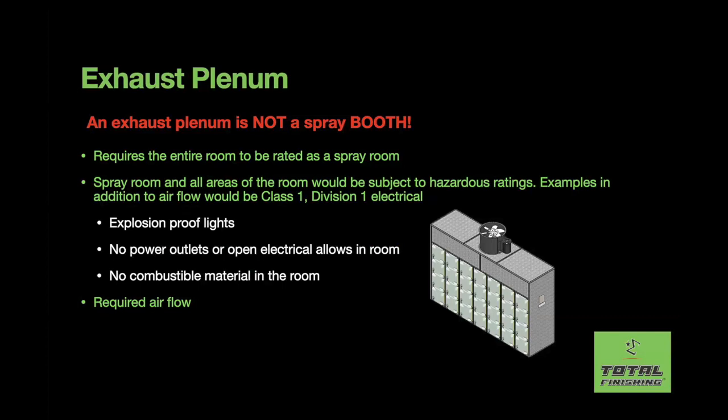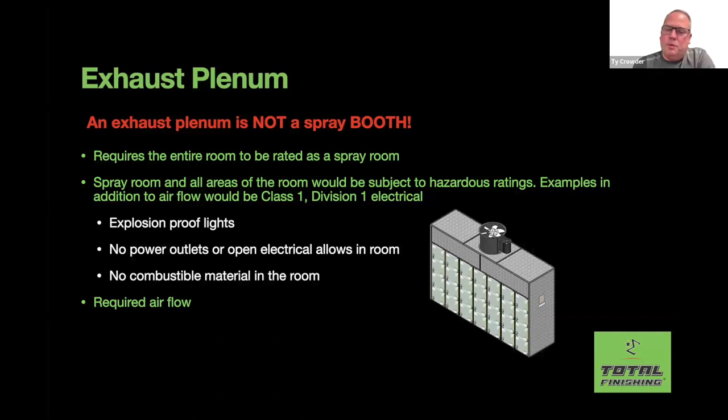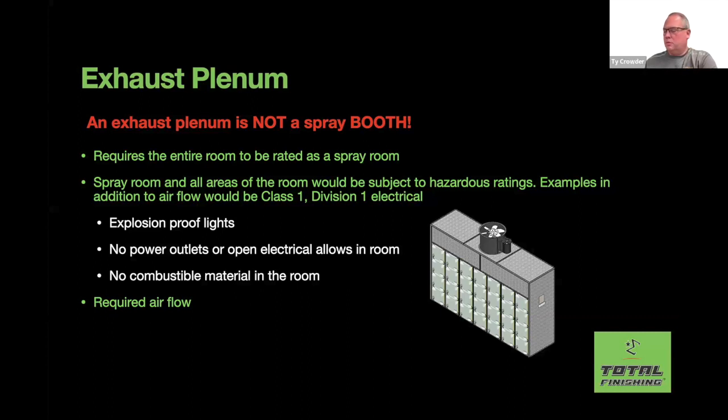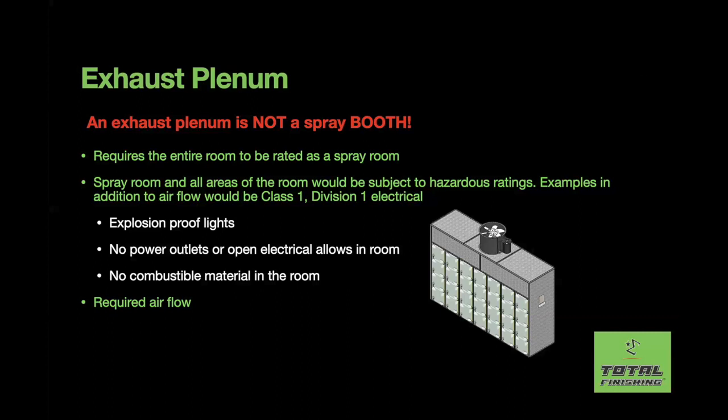I've seen several guys being told that they can use them for waterborne. Not the case at all. There's no difference between solvent and waterborne in the eyes of the code books or the law. The reason simply is because tomorrow you could walk in with a 5-gallon bucket of solvent and start spraying, and they would have no idea, and it would be unsafe. Yeah. Also, there are solvents in all of the water-based products to some degree. Right.